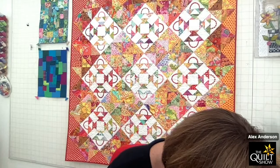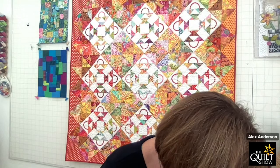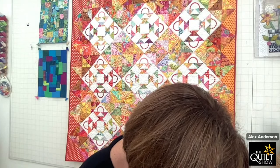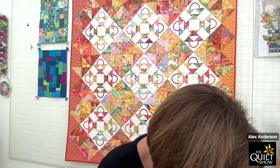Oh, no, it's not. Whoa, I thought it had square triangles. Well, in the perfect world, this will be straight of grain. For some reason, I cut this on the bias, which is really stupid. Look, how am I supposed to get into here? Why did I cut these as quarter square triangles? I don't know. Theoretically, this should be a half square triangle, straight of grain, come out here, straight of grain.